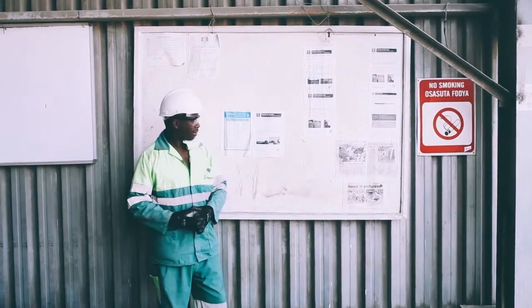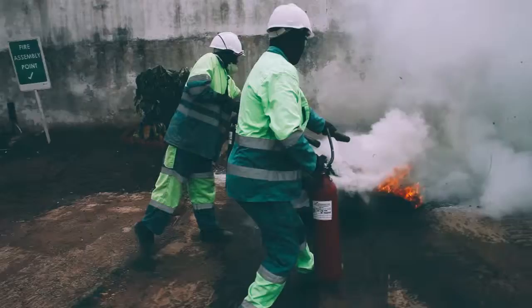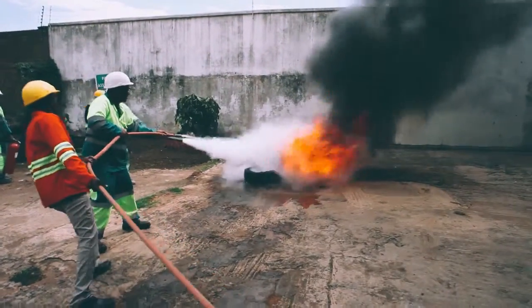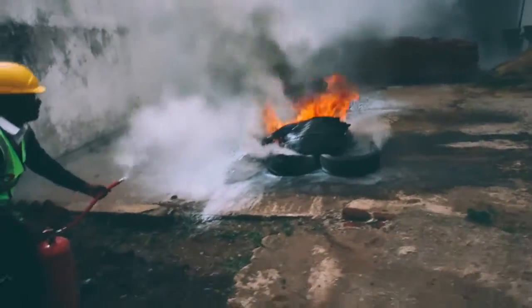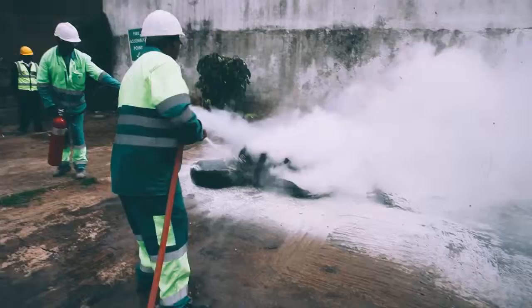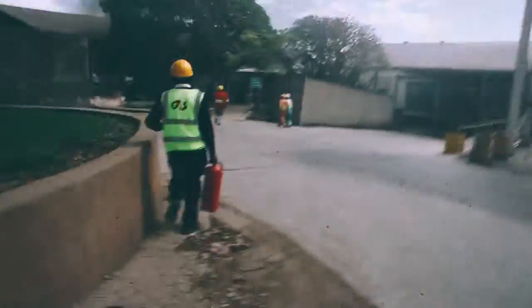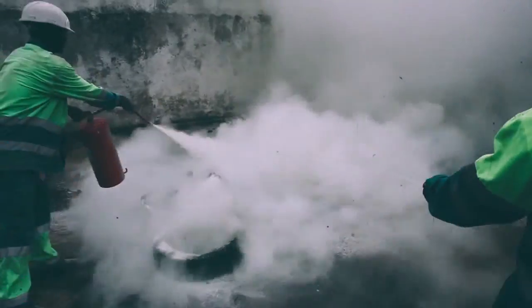Okay, I'm Hastings Chipungu. I'm the packing plant supervisor, but I'm also a firefighter. We are over 20 firefighters here. We do have fire crews. Every 2 years, we have a refresher on firefighting. I was privileged last year to be one of the participants in a training conducted by the Blantyre City Assembly, who are in charge of all the fires and emergencies.